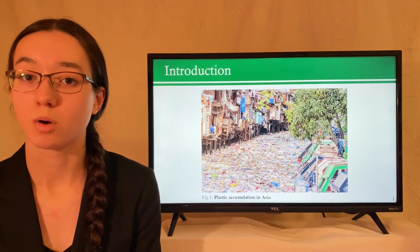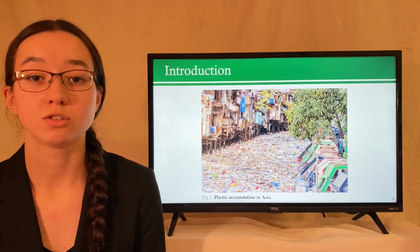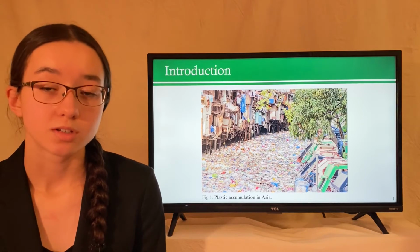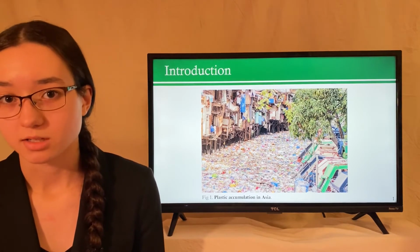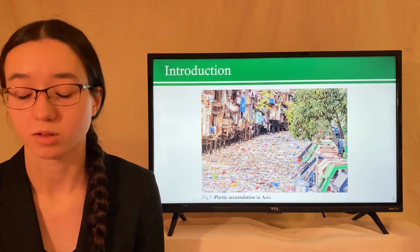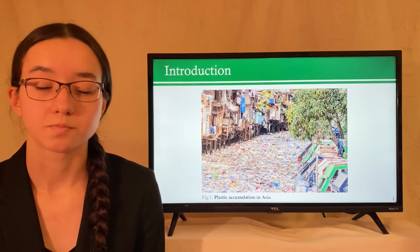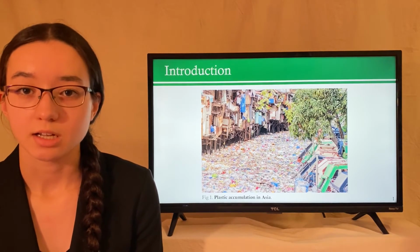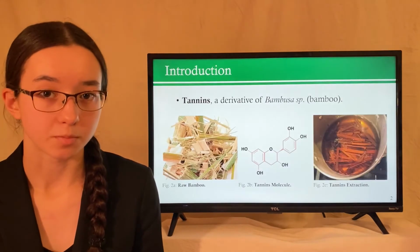Bioplastics, or plastics composed of at least 20% renewable materials, are currently seen as the leading solution to plastic pollution. The issues of recycling, such as a very low percentage of products actually eligible and undergoing the process, and biodegradable plastics, or plastics that merely break down into smaller pieces and contribute to microplastic pollution rather than degrading into smaller, non-toxic particles, are eliminated. So the key part of this research is creating a plastic with a base material that is sustainable. So I chose bamboo.